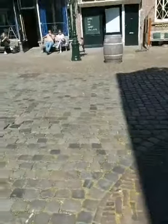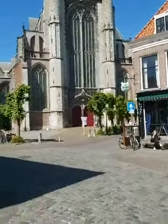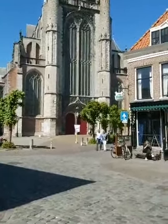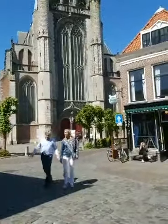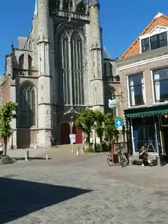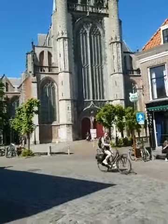Okay, we have come to the outside of the church. And this is called the Hooglandse, which means the Highland Church. This is a Gothic church which was built in the 1300s out of bricks. This is one of the 6 churches in Leiden, and this is the tallest.